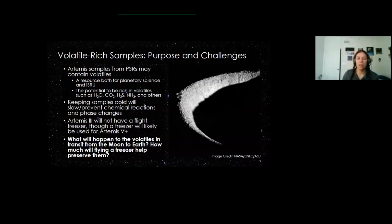For future missions like Artemis 5 and beyond, we are planning to have a freezer. It's not definite yet, but we are looking into the benefits of having a flight freezer for that Artemis 5 and beyond timeframe. So the big question we're trying to answer with our studies at JSC is: what will happen to the volatiles in transit from the Moon to Earth, and how much will flying a freezer help them?